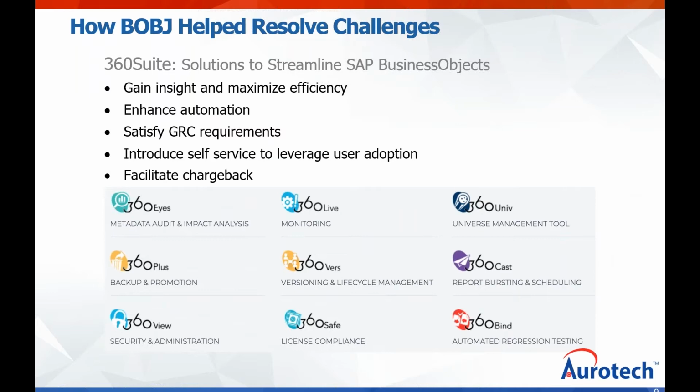Right. So this was kind of where I was alluding to at the beginning, talking about how we were partnering with the FDA team to help them deliver 360 Suite and leverage that mainly to gain insight and maximize efficiency with regard to getting all of the metadata underneath the covers of Business Objects. A lot of that, tuning anything with regard to HANA views.